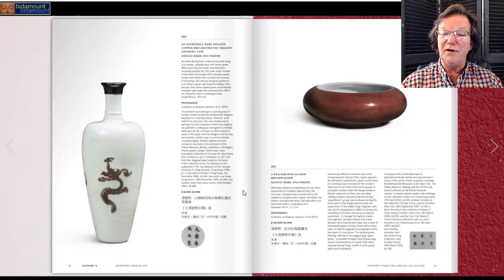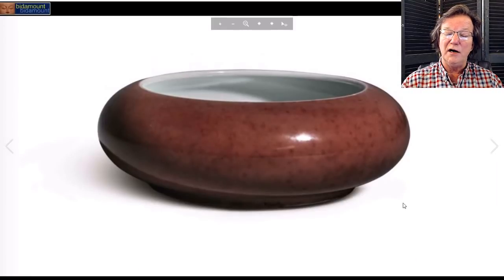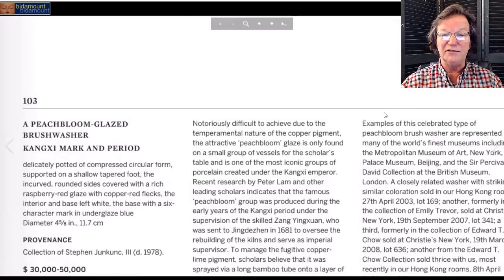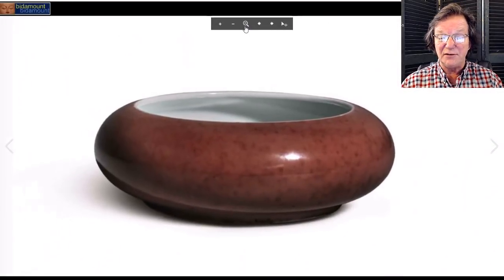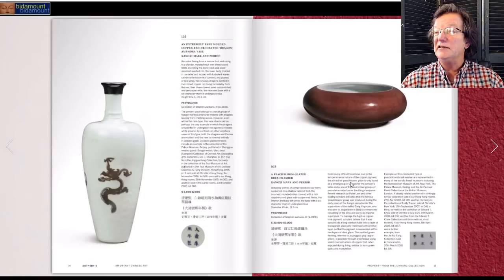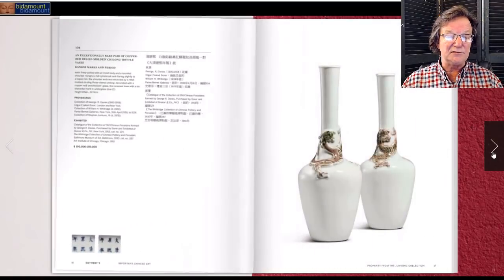And then next on this page is another piece from the same collection. It was this really great peach bloom red decorated brush washer, also from the Junkunc collection. And let me see here, how big was this? These are like 4 inches in diameter. Photographs bigger than the piece. And I thought the estimate on this seemed really reasonable, 30 to 50,000. I thought the color was very nice. And I guess some other people liked it too. It ended up selling for double its high estimate. But a beautiful example, and that's what you expect to see out of the Junkunc collection. Frankly, he didn't have many mistakes. We'll put it that way.